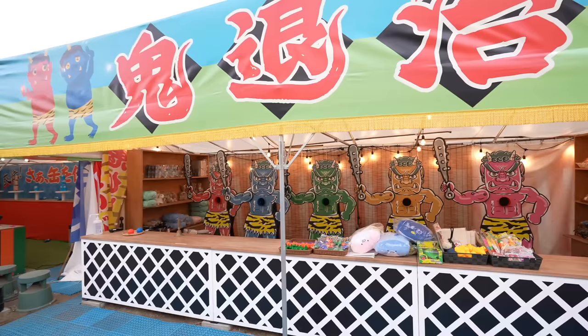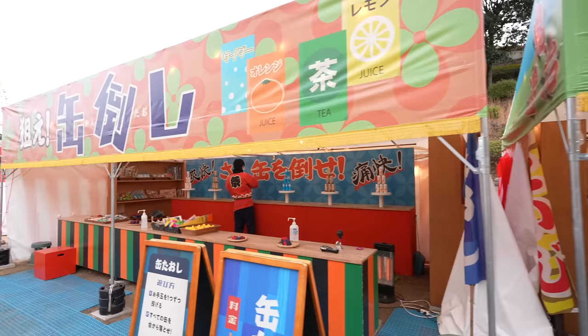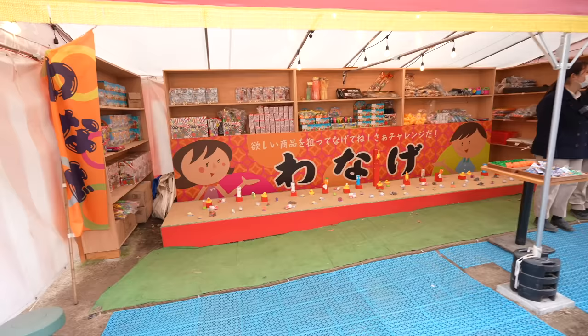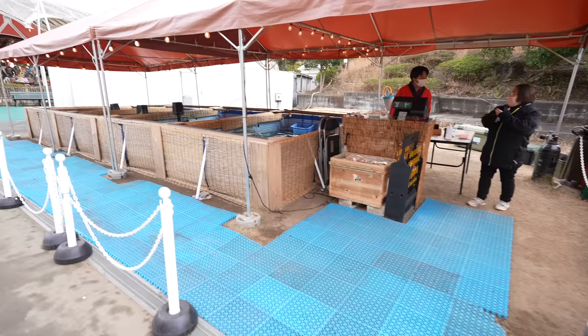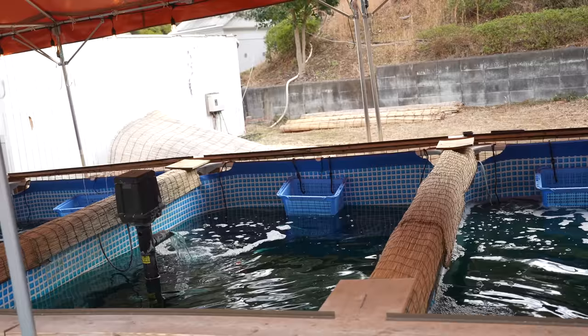This one, throw the ball and beat the Oni. And this one, crush the can. And this one called Wanage, throw the hoop. If you throw the hoop onto the items, you can get that. It's really a traditional Japanese game. And fishing. I'm wondering what kind of fish they have. If you can fish it, you can exchange it for a prize.